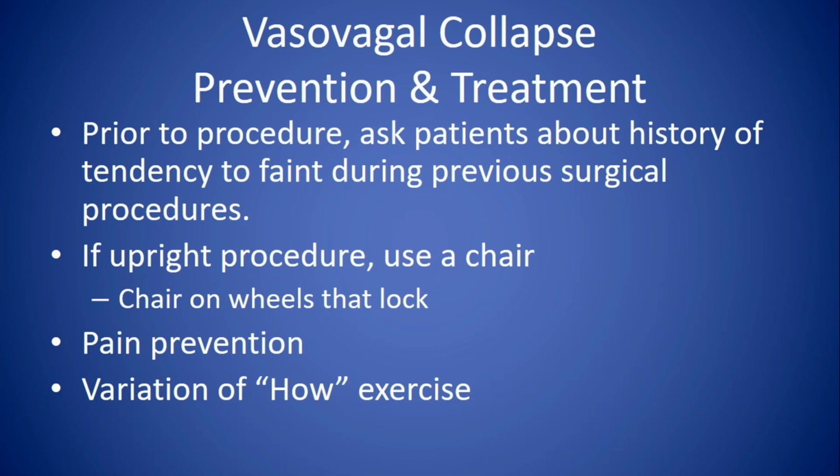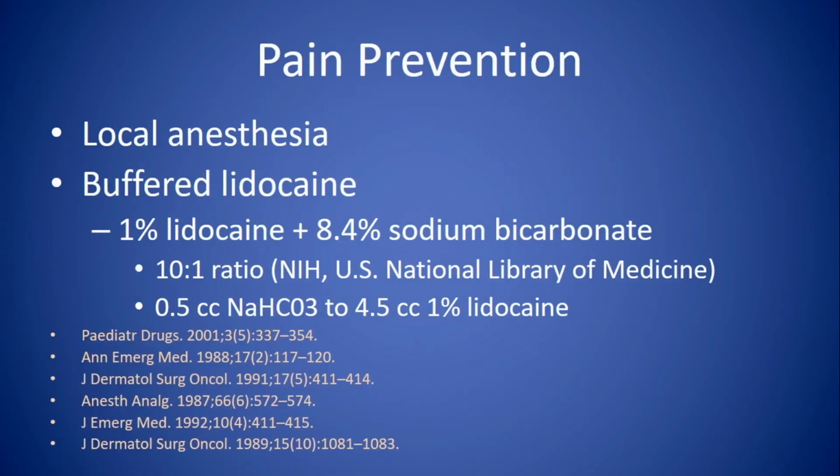We use a chair for anything that we do upright. It has wheels that lock. I do my best to keep the pain levels down, so I use lidocaine. I use buffered lidocaine because it takes the sting away, and sometimes patients don't even know you've put a needle in their breast when you use that. And then there's something called the How exercise, which you might want to try. My little trick may or may not help, and maybe it's worth a try.